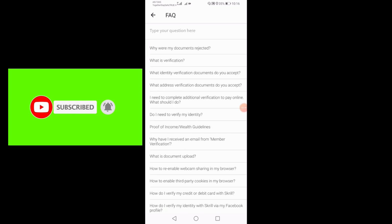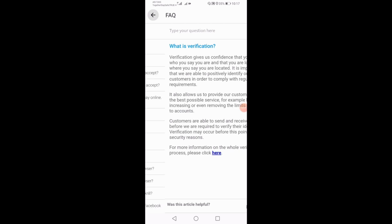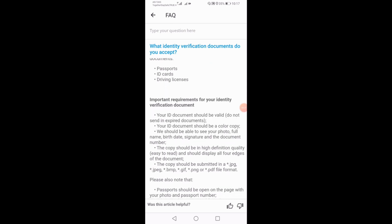Accounts. Verification. So what do you need? What is verification? So they're going to verify identity as well as your address, like where you live. Do I need to verify? Yes. What identity verification documents do they accept? I had to send passport. You could also choose to send your Thai ID card if you're Thai, but if you're not, you can do the passport and driving license.